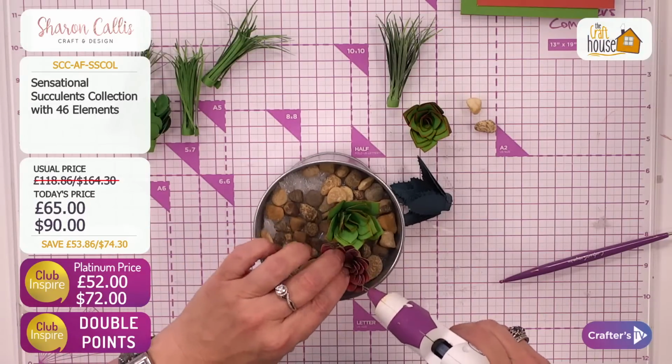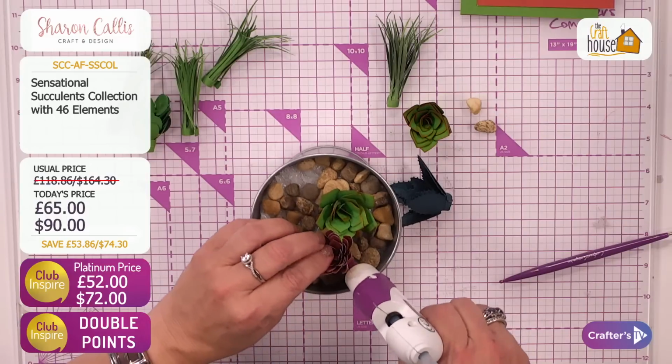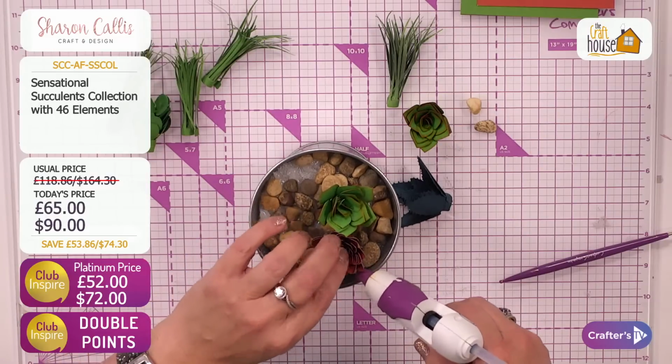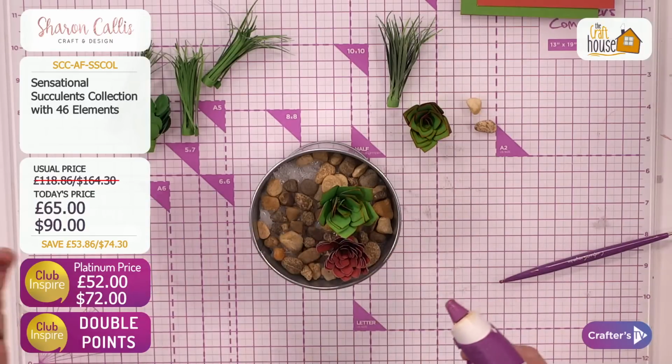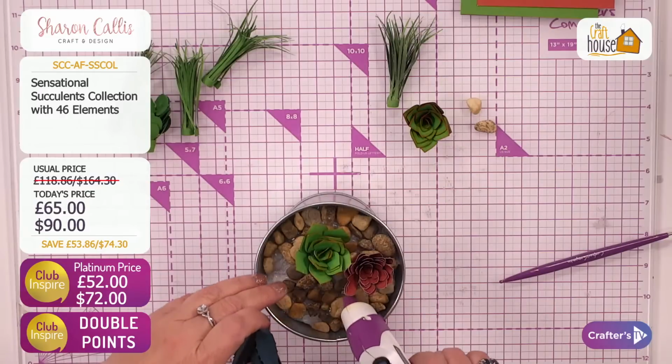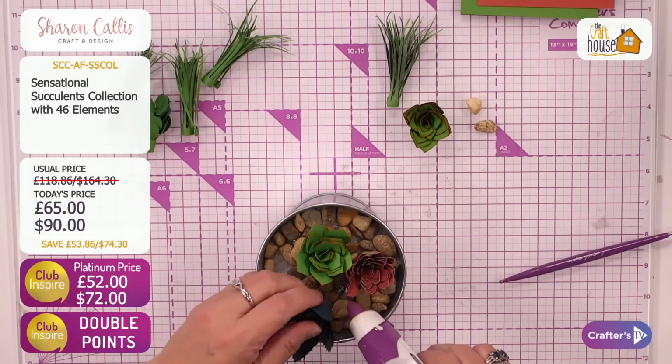But honestly, I just adore these. And also, you can't kill these as well, which is awesome. Exactly. You cannot kill them, Debbie. They are invincible. Absolutely, indeed. Excellent. And also, you know, succulents can be quite expensive.